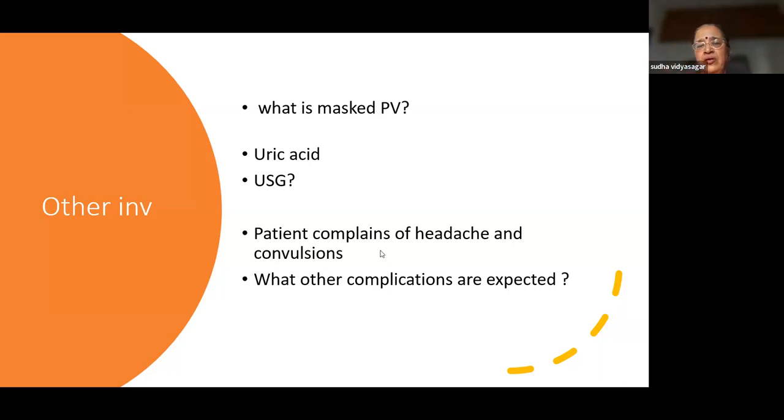Okay, and this is headache conversion. This is a cortical vein thrombosis. Okay. What other complications are expected in a polycythemia apart from the venous and arterial thrombosis and all? What other complications are expected? What complications are expected? Anybody? What will happen to polycythemia as you go by? Oh, thrombosis we know. Anything else?